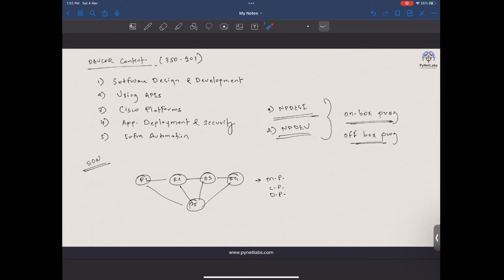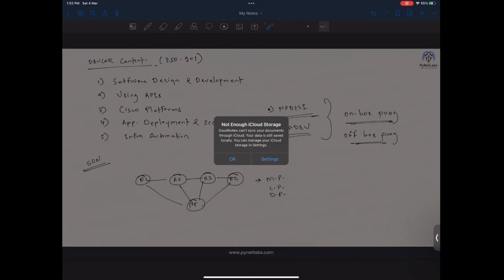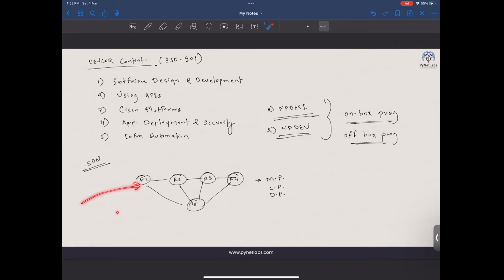So we changed that particular approach. What happened now? By using the same admin box, you can go onto R1, and instead of configuring via CLIs or GUIs, you could programmatically configure that device using scripts. But we still don't get rid of the limitation, because you're doing device by device configuration, and every device has to decide what to do. That's called on-box programmability, where you interact with devices and push configuration onto that particular device using Python or something like that.